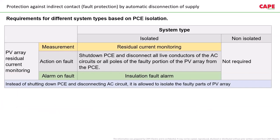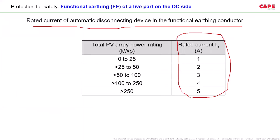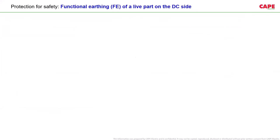The next method is residual current monitoring. The current flowing through the functional earthing system is monitored, and the functional earthing is disconnected in order to achieve safety. So these are some of the techniques used for fire protection in solar PV.